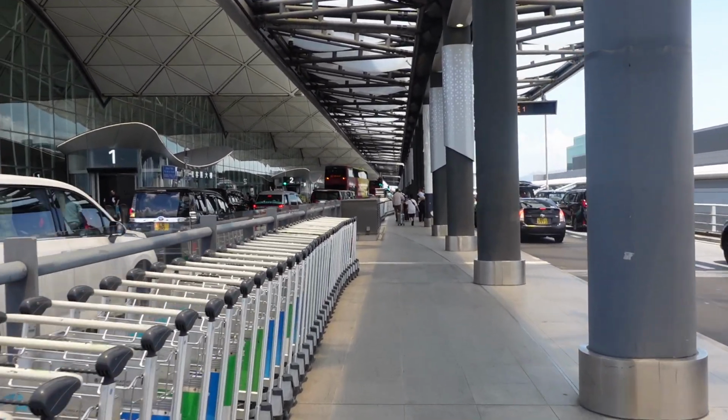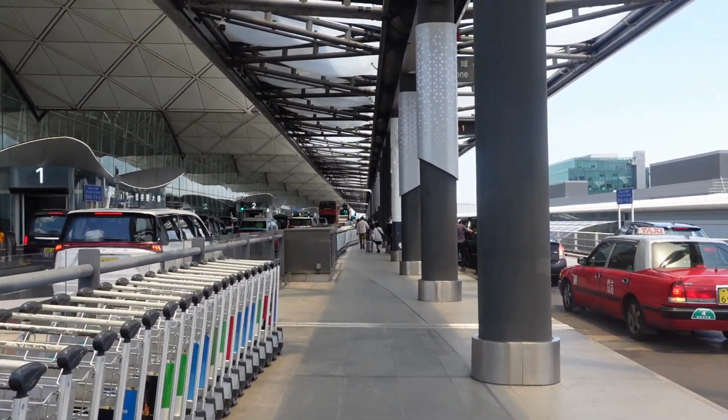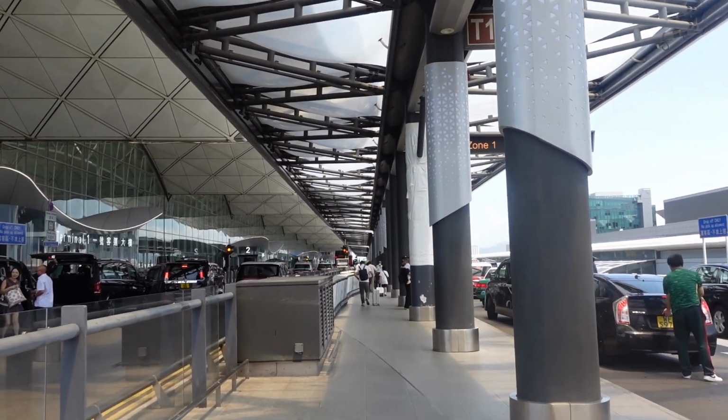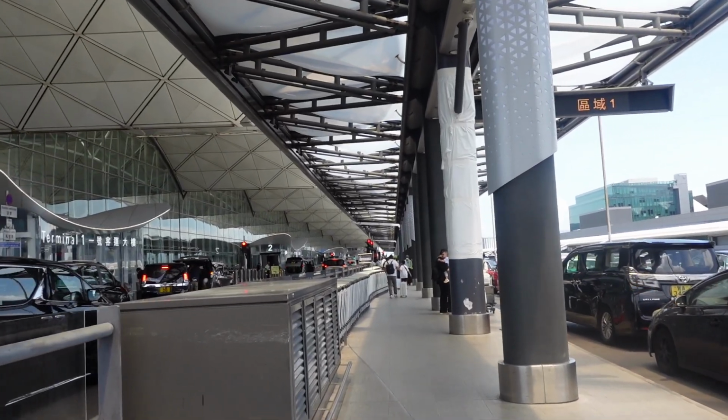Today we have a Cathay Pacific trip report, specifically from Hong Kong to London. So our flight today, we will depart from Hong Kong International Airport, Terminal 1. Our flight today is Cathay Pacific Flight 253 from Hong Kong to London.